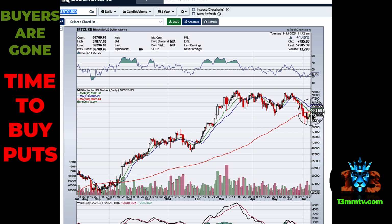I hope we get a bounce so we can buy more put options, because ultimately what this is telling us, as you can see, is that Bitcoin has been at these levels before and people were buying it instantly. The moment it dips here, they buy. The moment it dips here, they buy. The moment it dips here, they buy instantly.